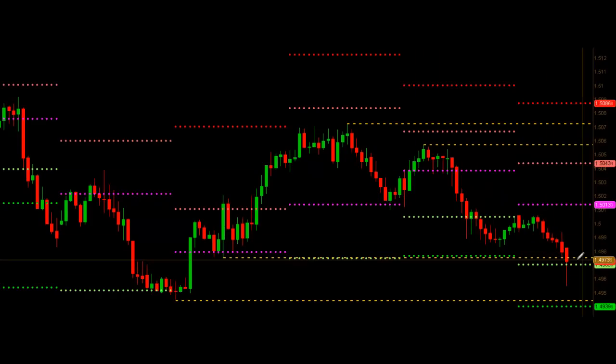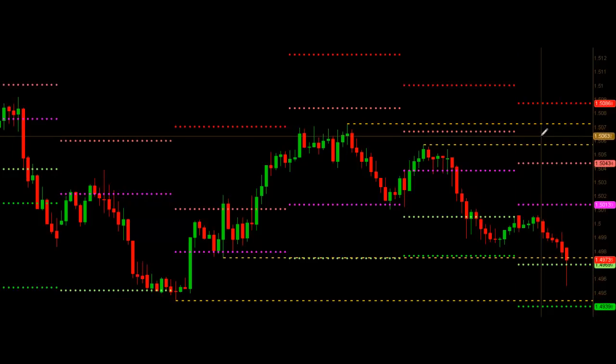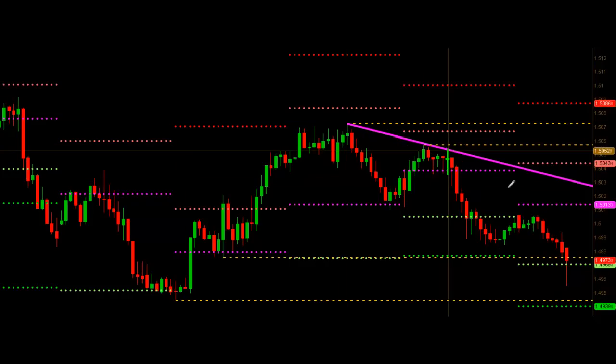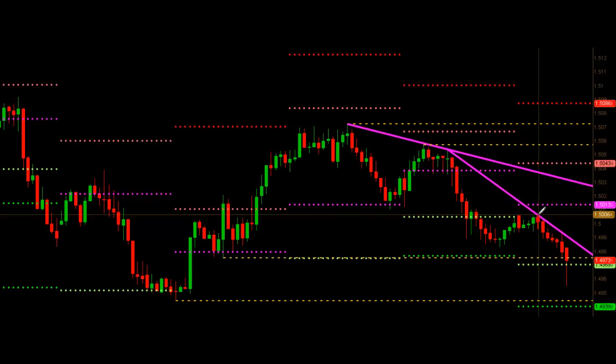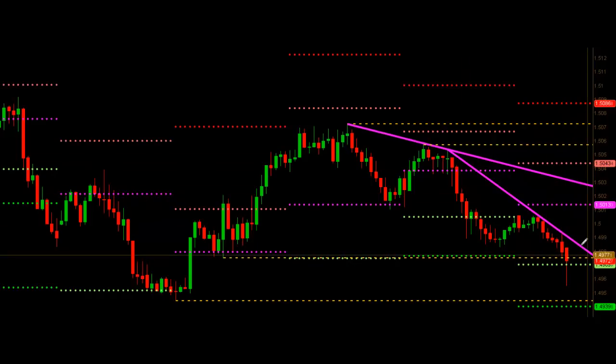GBP CHF, looking at taking a long position off the 1.4976 as this confirms, and the next long at 1.4944. I'm not really taking any short potential positions off of this pair, only looking long on this pair coming into this session. These are the levels that we need to break to go to the upside. I really like this just simply because if it confirms, it has a nice tight diagonal. You can see right there, there's not a lot of space that needs to clear to break that. I really like these types of setups.